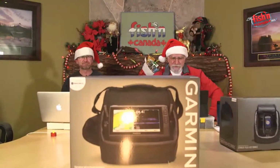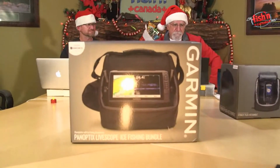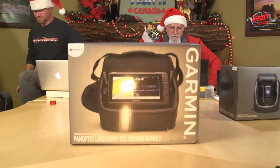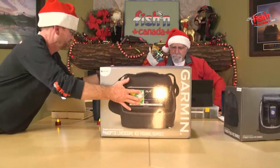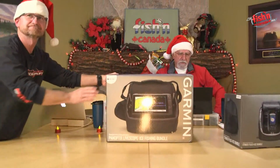Oh my God! Look at the size of it. Holy mackerel! So we should bring it back a little bit closer to us. Maybe I'll adjust a little bit here. Just a nice shot though, George. This thing is so heavy, I need to be a weightlifter. How's that? There you go. We got a glaring light, but that's okay. I'm sure nobody will complain about a glaring light on that beautiful piece of equipment. So this will be our next draw, as Angelo stated. There we go. Probably have a nicer picture of it now. Okay, you see that Panoptix Live Scope Ice Bundle.